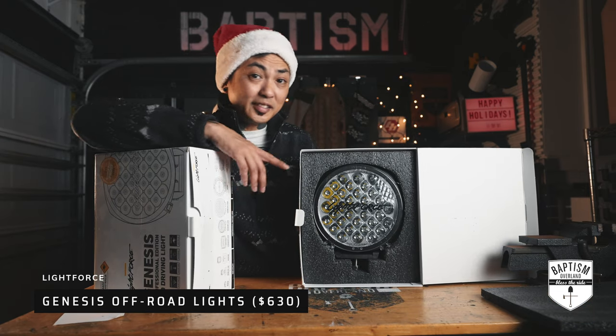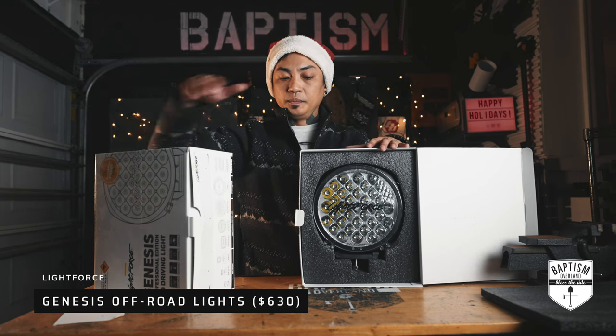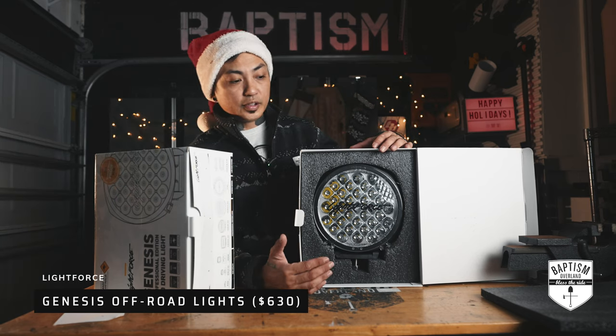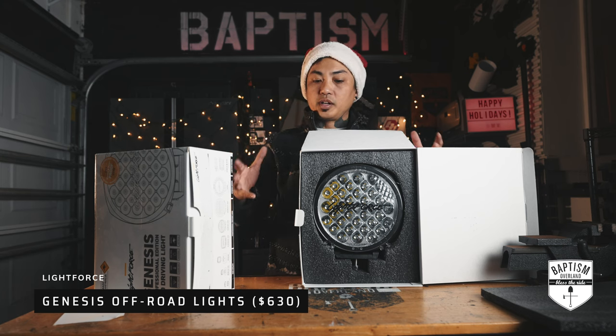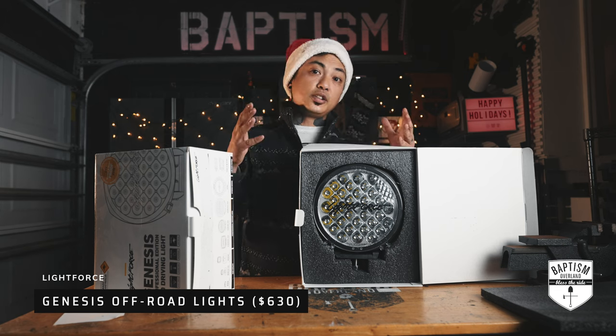I mean, look at this. All these LEDs are just going to throw some really nice bright white light down the road for you. Same as their other lights, 5,000 Kelvin. I think that's just the right color temperature. It's going to mimic daylight for you. It's going to look so nice and it won't fatigue your eyes.